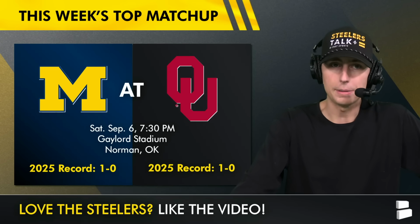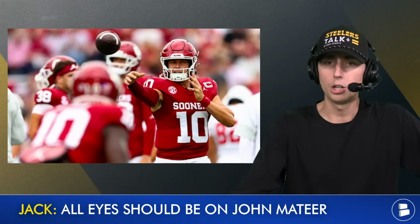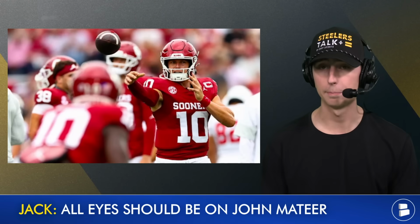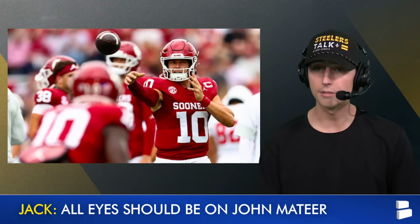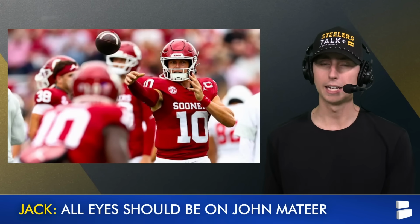And it's going to be John Mateer's opportunity to introduce himself to the college football audience and to the Steelers audience, because I think this guy has the potential to be a first-round pick. He's got an insane amount of arm talent. He's got a lot of upside as a player. I think all eyes should be on him as we head into this game.